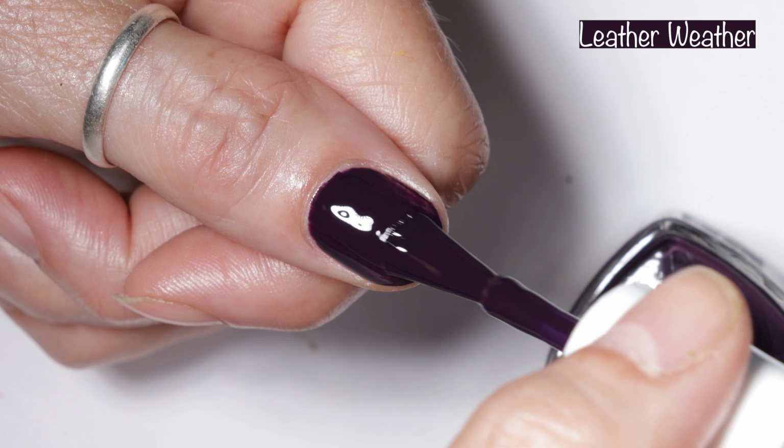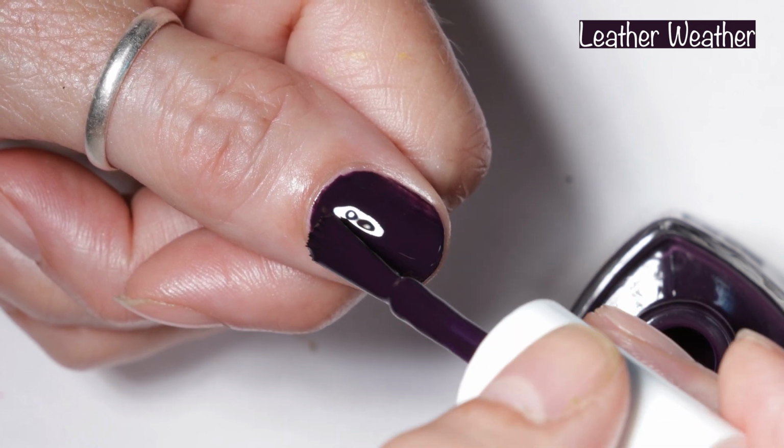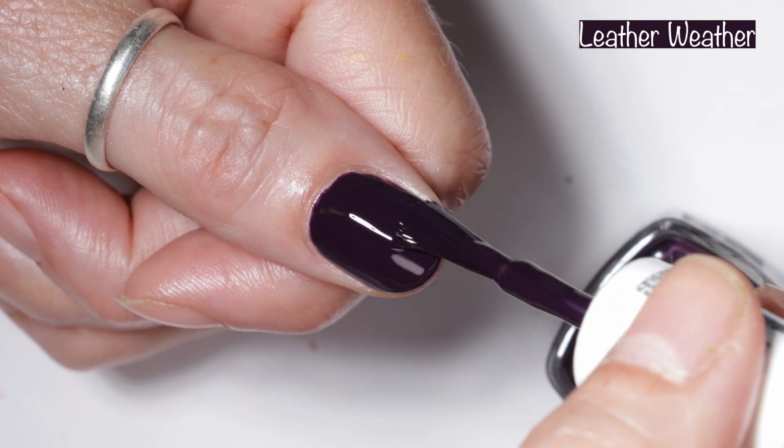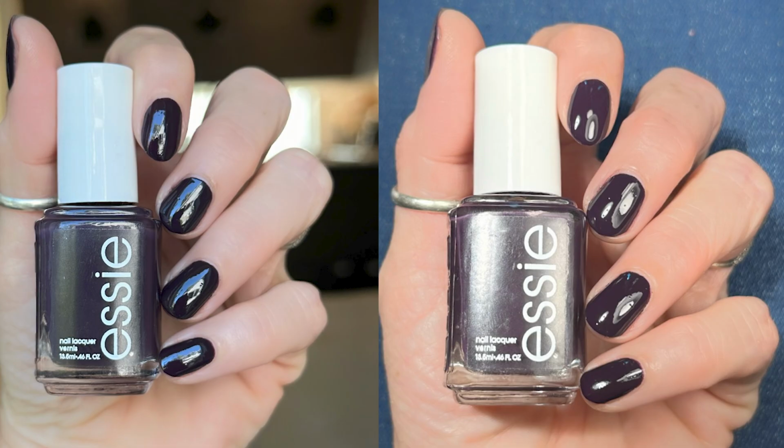This is an easy two-coater. Polishes like this are so fun to apply. I just love them. And I actually love this name. I think Leather Weather is such a cute name. We've done Sweater Weather. Now let's do some Leather Weather.